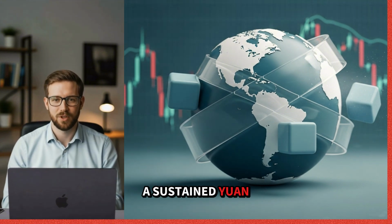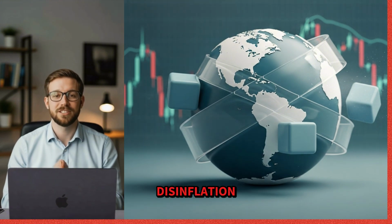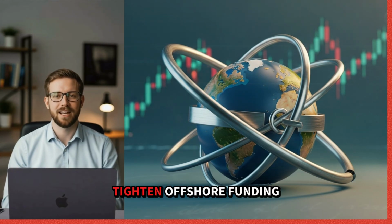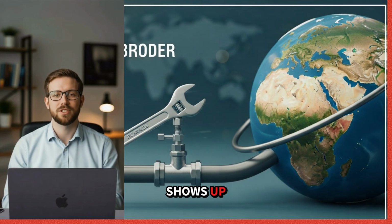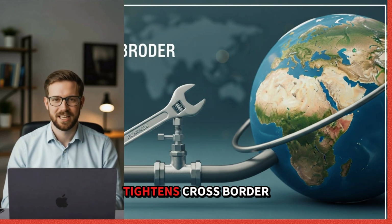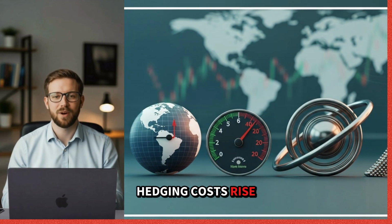A sustained yuan appreciation can export disinflation. It can also tighten offshore funding conditions. That is where global dollar liquidity shows up. If CNH funding tightens, cross-border hedging costs rise.